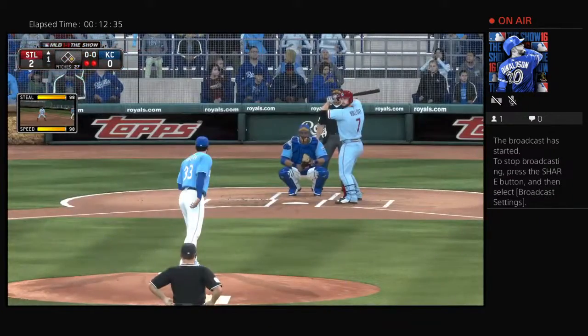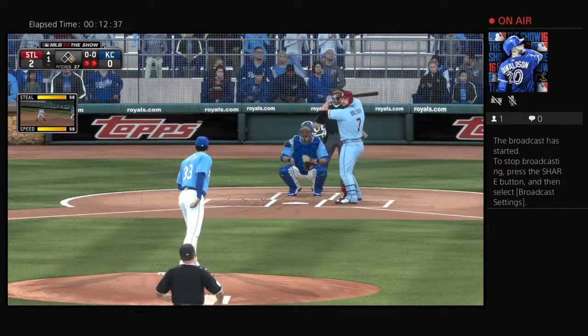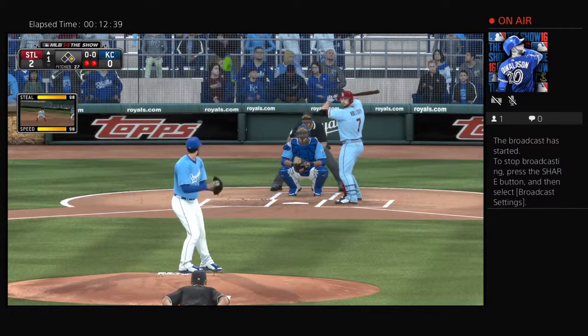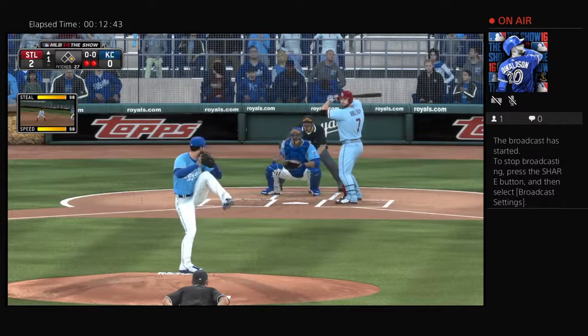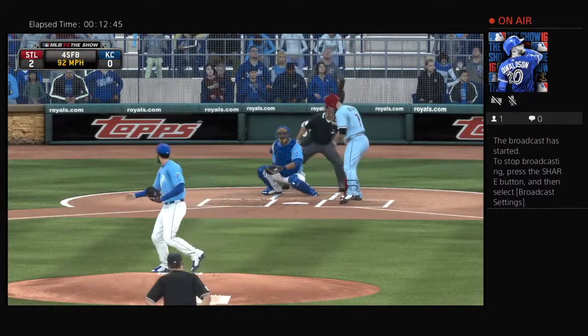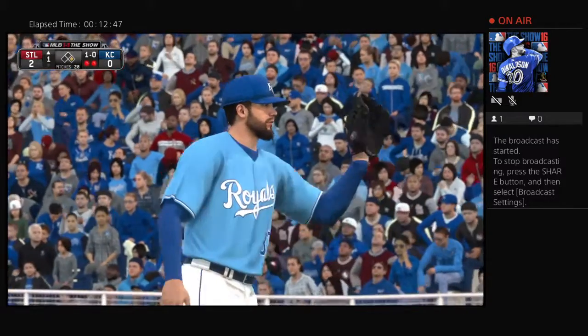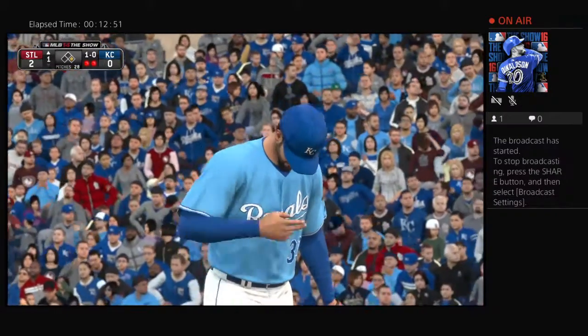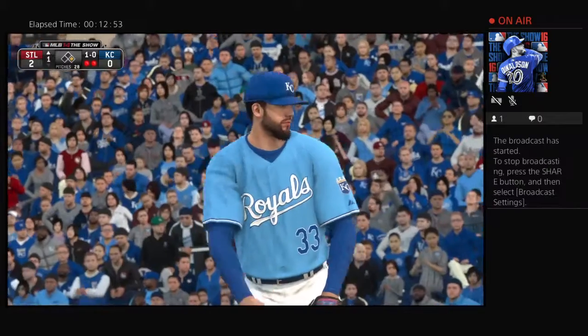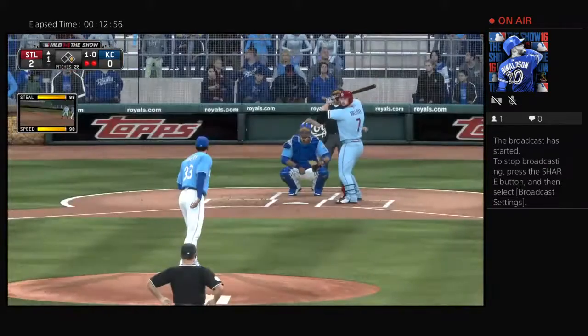Matt Holliday will stand in now. He drove in the other of their 2 runs last night. And a fastball's off the plate away. It's ball 1. Well, he's really had to work hard here in this first inning. And you got to wonder, how much is that going to take out of him?